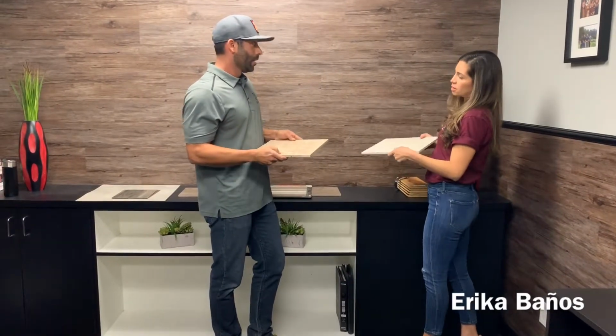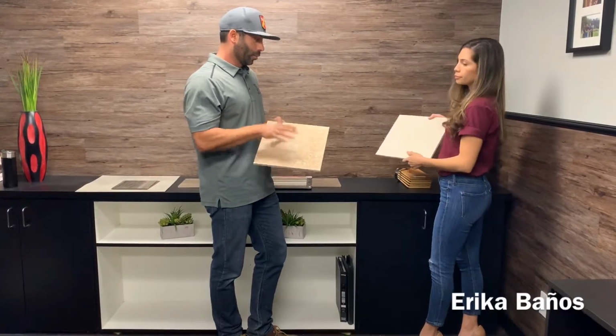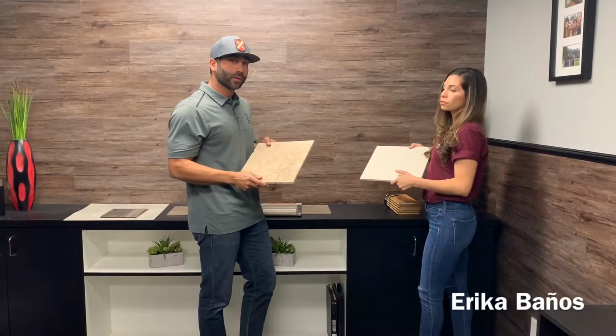And cost-wise, this is going to be a little more expensive than... Exactly. Yeah. You're going into more of the premium floors. Labor and material is going to start going up when you jump into the natural stones.